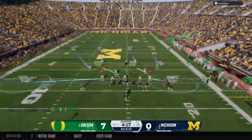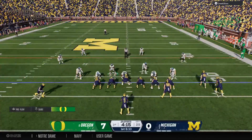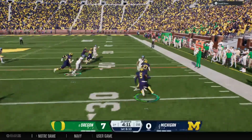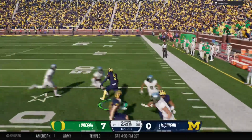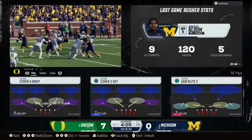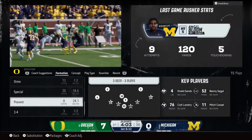Here's a wrinkle now. They go to the Wildcat formation with an extra blocker. Let's see how this works out. Direct snap. Has the first down and more. They get him down, but not before an explosive run play on this Wildcat look. It's a first down.